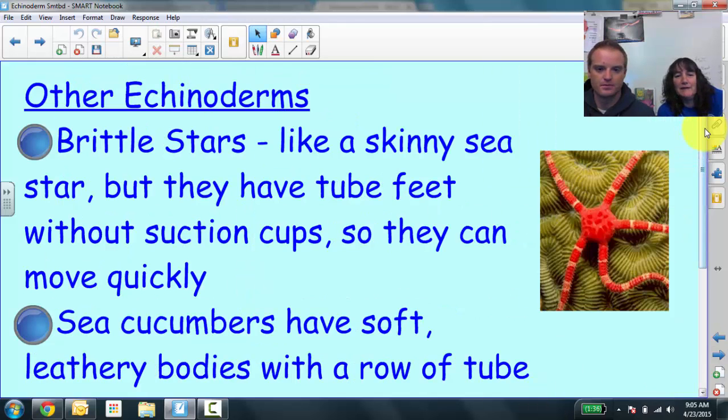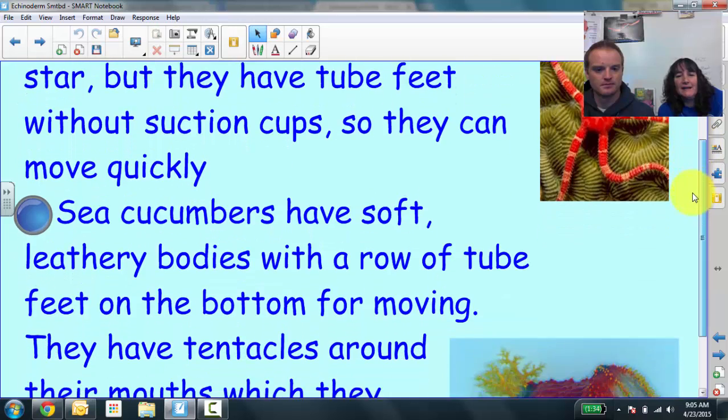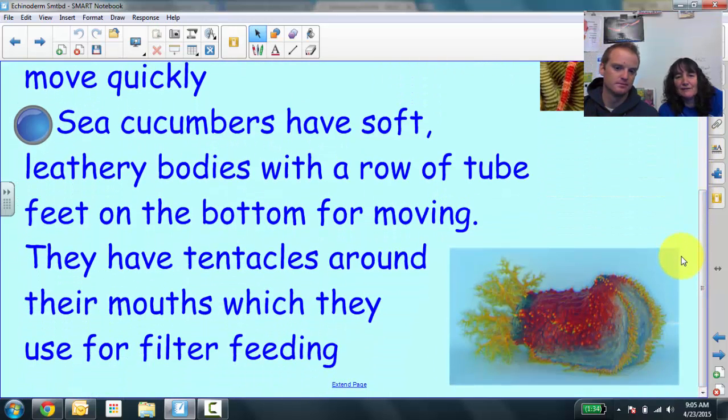Right. Then there's another kind of starfish called the brittle star, and if you see that picture there, they've got really skinny arms. They also have tube feet, but they don't have the suction cups on their tube feet, so they can move a lot faster than the other starfish. Then we have the sea cucumbers, and these guys have soft, leathery bodies. They do have a row of tube feet. You can see those yellow things along the edge there that they use for moving around on the bottom. And they have tentacles around their mouth, which they use for filter feeding. They're just catching little tiny plankton and things floating around in the water.